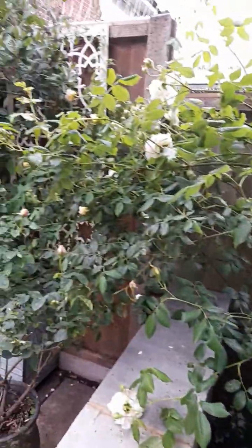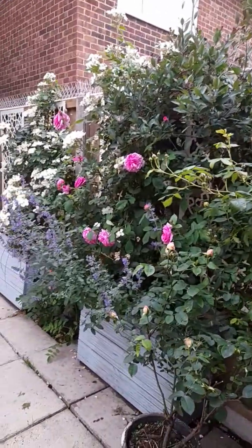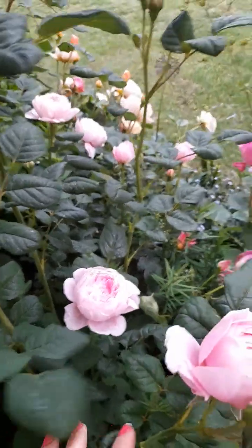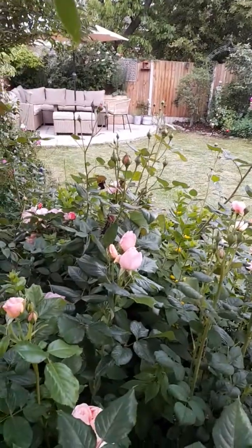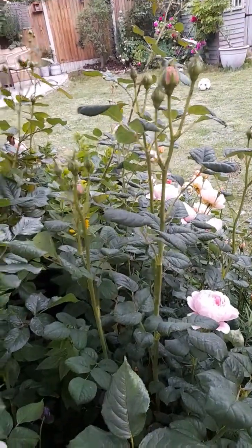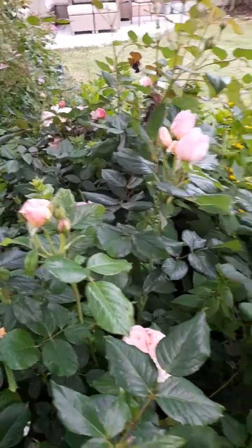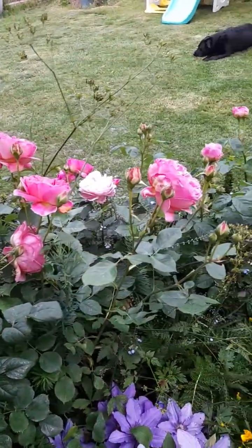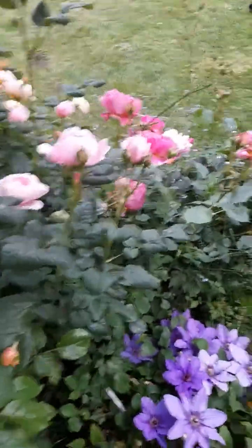We've got Claire Austin over here, and over there we've got some more. I'll go around there in a second. I'm in amongst the roses here, so I'll try not to damage any or fall over when I come out. Clematis here doing well, but there's so much to come. All of these buds still to come, which I'm just delighted with, because as I say, last year I didn't have this much of a show at all.